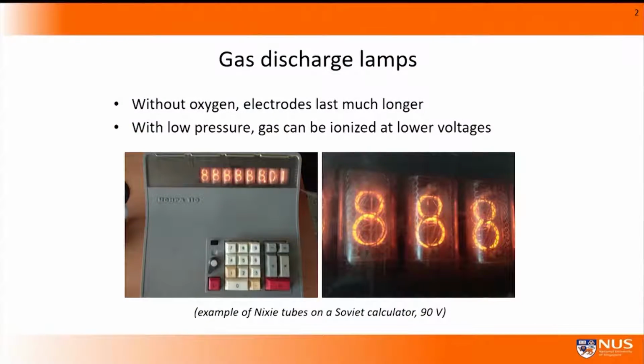This is an example of a calculator that was manufactured in the 1970s in the Soviet Union. You can see here on the label it says iskra, which in Russian means spark. The display is interesting because it uses glass tubes filled with neon.